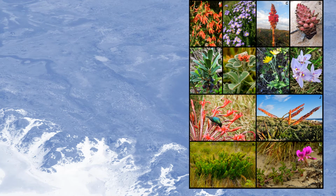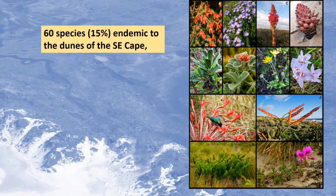Next, we're going to look at the special species in our flora, the species for which our reserves play a very important role. These include, firstly, those species that are endemic to the dunes of the southeastern Cape, an area roughly from Knysna to Algoa Bay. As I pointed out before, a very small sliver of habitat. In our flora, 60 species are thus classified, 15%. These are the special species, the ones that our reserves are really important for conserving.